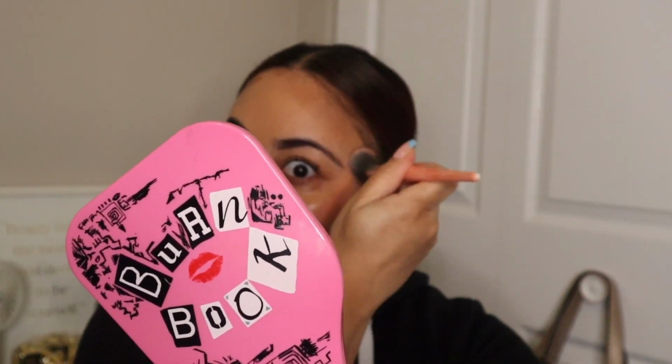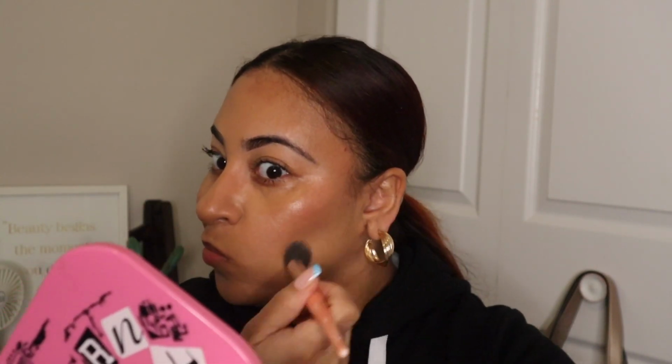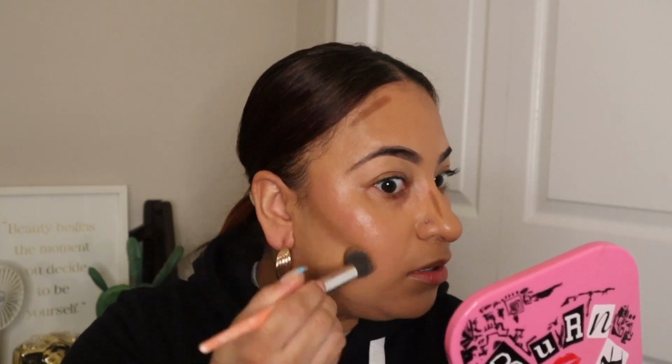I'm just gonna take my brush and kind of swirl it in there, and then what I'm gonna do is use this Too Faced spray. I do like how even the mister is. So I'm just gonna do that and go ahead and apply it. It was very soft, as you can see. Let me just go ahead and blend out with the same brush. I'm just going to blend out the Fenty one.